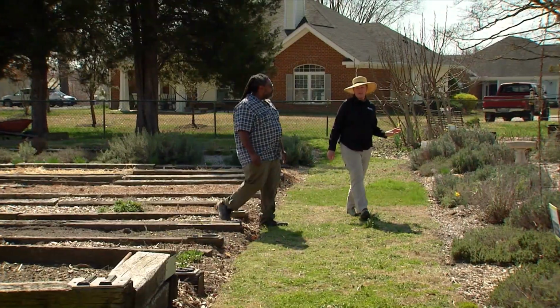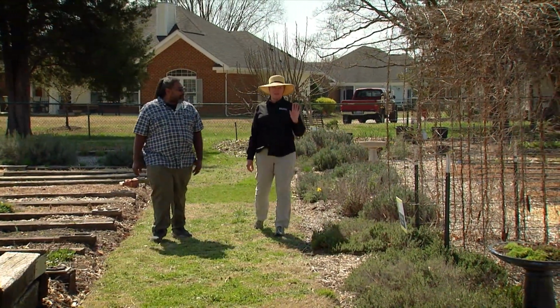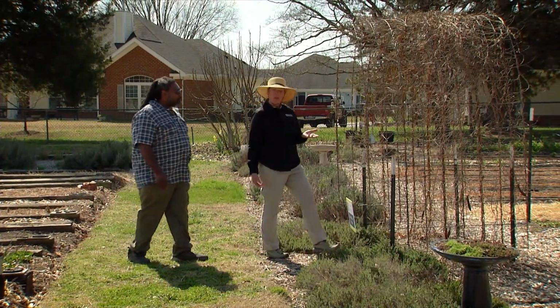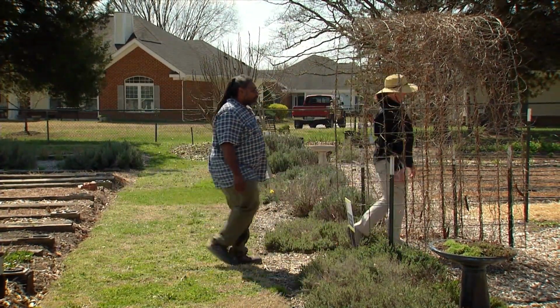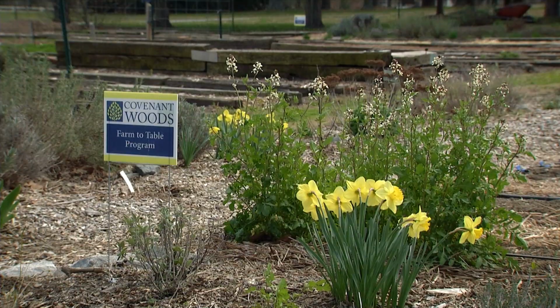Along this edge I like to grow herbs, some trap crops like amaranth. I'll put some sunflowers here, as well as some native plants and pollinators. And that really helps balance the whole ecosystem and just makes everything grow a lot better over in the garden.